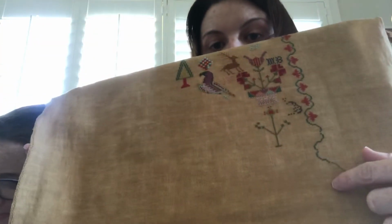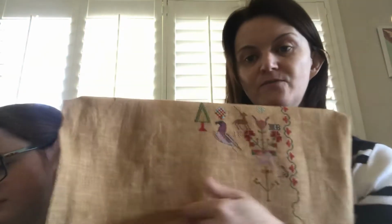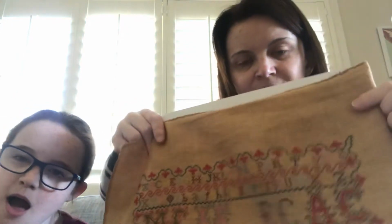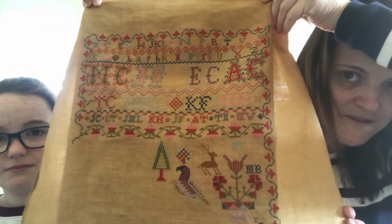And then down the very bottom, I'm almost at the bottom here, so I've just got to come down probably just to there, and then it goes across. And on the original sampler, Jane has put her name and the year she stitched it, which I'll do, and then over this side I'll put my name and the year that I'm stitching it as well. So yeah, it is a beautiful, beautiful sampler. It has got so much colour, and it's hard to show you because this cardboard isn't quite big enough, but it's honestly one of my favourite things I've ever worked on.